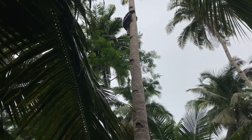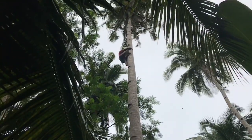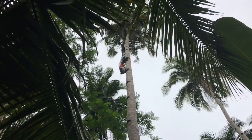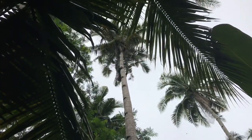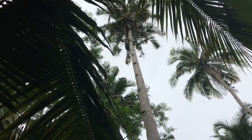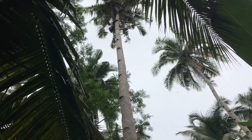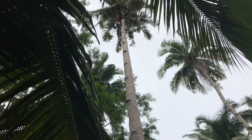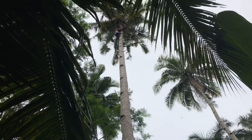He's not up there yet. Yes, I'm watching him. What is that, about 30 meters up there? About 30 meters? I bet that's 30 meters. Yeah, I bet it's 30 meters. 50 meters.